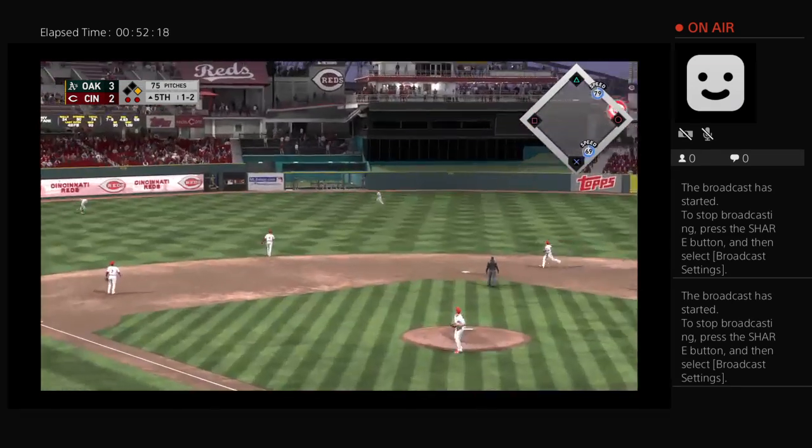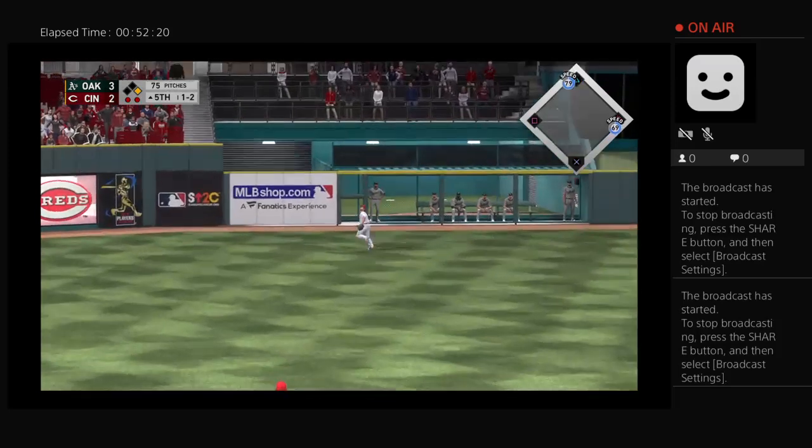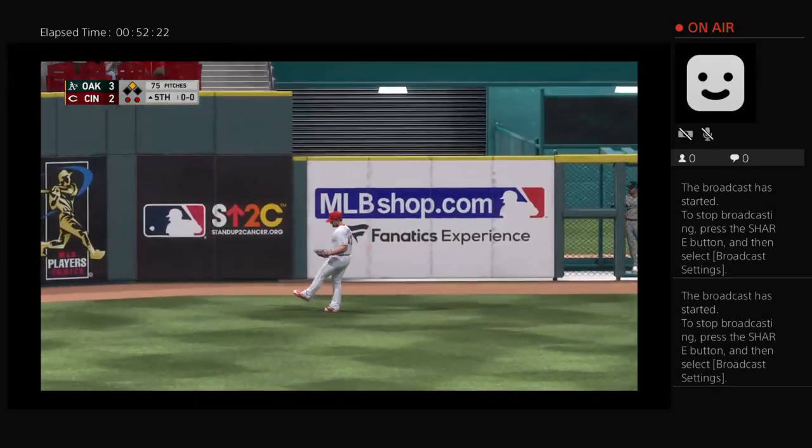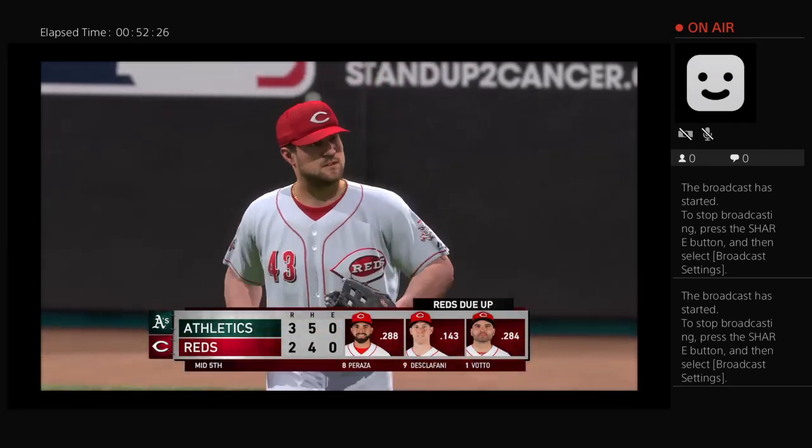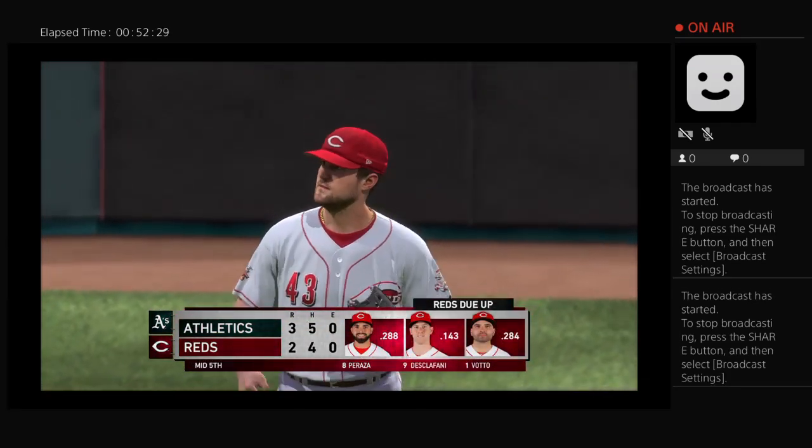Lifted in the air out towards left center. And he will get there to make the running play, and that will end the inning. One left for Oakland. They're up 3-2.